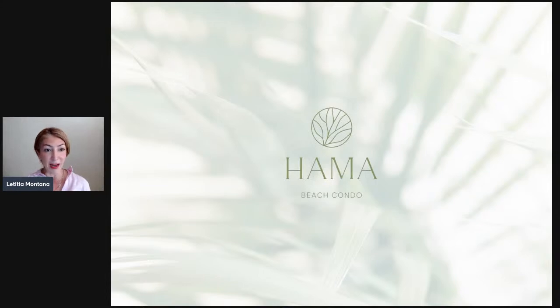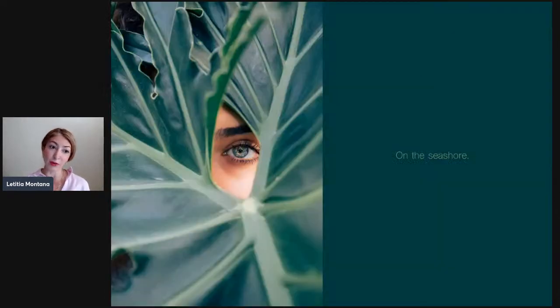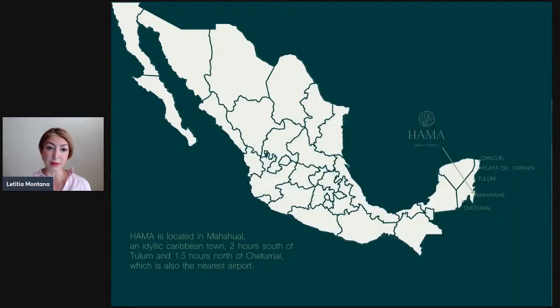The name of the project is Hama, which means literally by the ocean. And when you see some of the renders, you'll see what I mean. We are literally within a 10-meter distance from the ocean. Very, really spectacular, my friend.